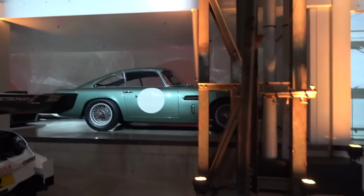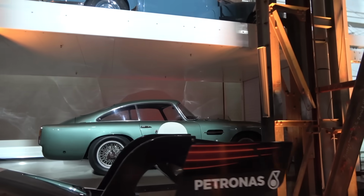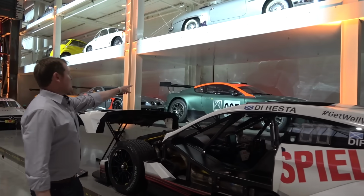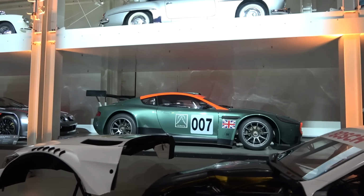On the stacking back there, that is the prototype of the Aston Martin DB4 GT. So of course the DB4 GT, and then they made the DB4 GT Zagato as well. And that's the original prototype. The DBR9 that we have here, obviously another successful era for Aston Martin Racing.